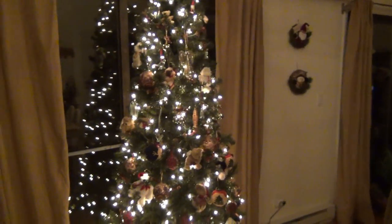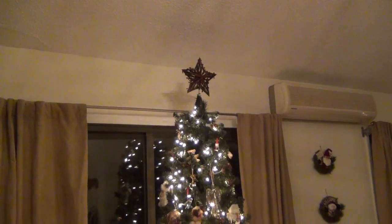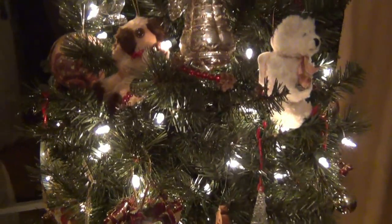I like white lights on the tree. When I was younger, I used to like the color lights, but now I just like white. A nice little star on top, made out of twigs and whatnot. But all kinds of different ornaments and stuff. I don't know how exciting this is really to see. A lot of the ornaments were given to me. Some have quite a bit of meaning.